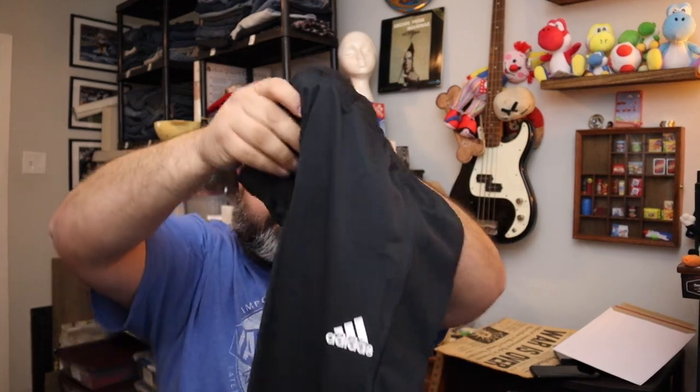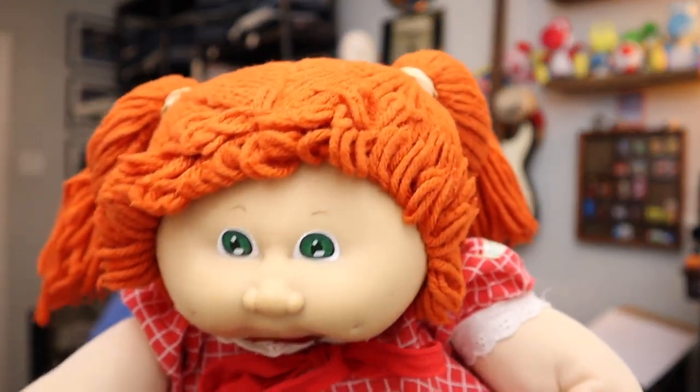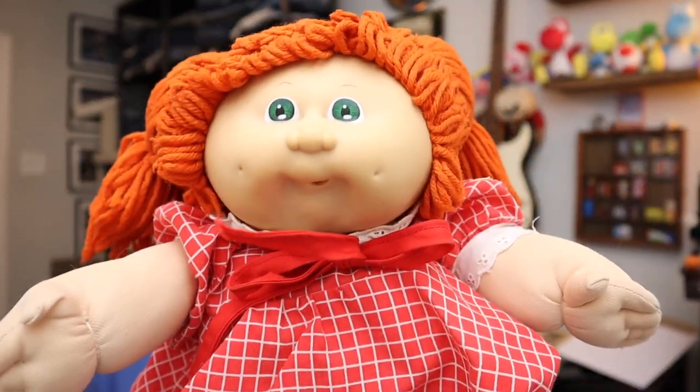Got some Adidas track pants here. These are Adidas black and white track pants. New with the tags. They got the stripes down here at the bottom. And they're just black basketball gym pants here. Sold for $26.50, free shipping. And last for today, a redhead Cabbage Patch Kid from the 1980s. We're not sure exactly what her year is, but she sold for $25 plus shipping.